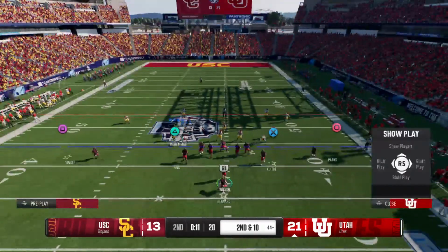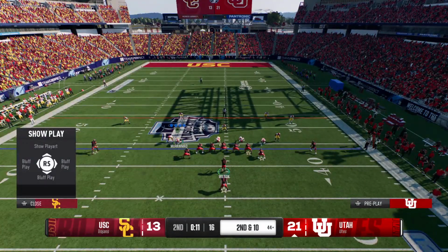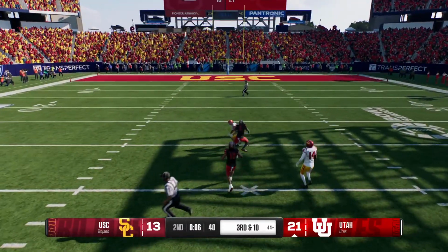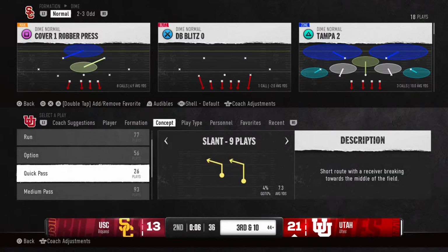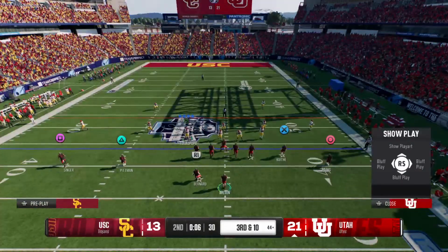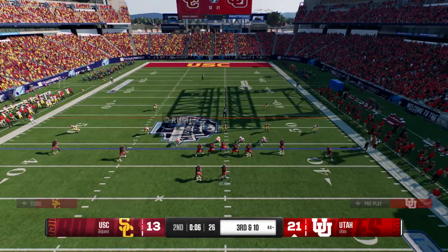Running out of time here in the first half. They're going to have to be efficient to put some points on the board before the break. Wilson will throw. Fires to the wideout. He can't find his man, and the clock stops with 6 seconds left. It seemed like there may have been a miscommunication there between the QB and receiver, just not on the same page.